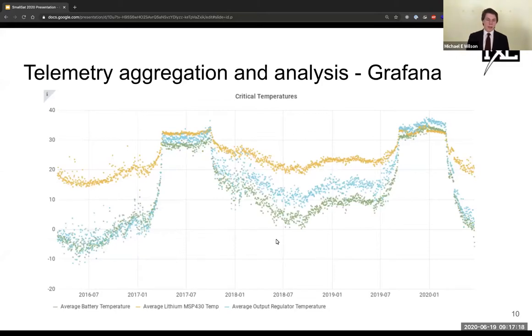Here, we see a time series graph of critical temperatures from the GRIFX CubeSat over the past 4 years. In the past, researchers would have had to manually load and graph these hundreds of thousands of data points. But using ETL pipeline techniques I've described, in tandem with tools such as Grafana, we can generate responsive graphs on the order of milliseconds.